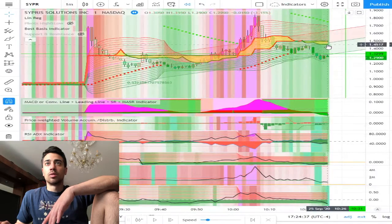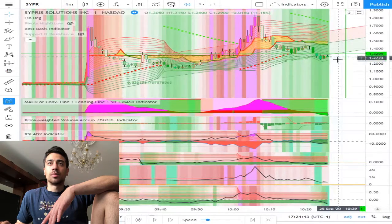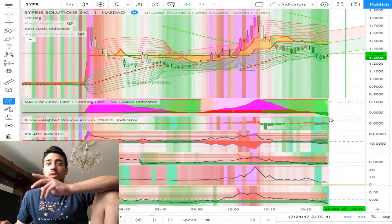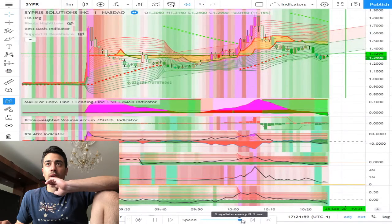It was well below the line of best fit, so I was happy about that, and it was also below the band, the linear regression band. MACD was low. I'm not sure if I mentioned that already. And there's some lower volume. So I'll press play. So I'll speed it up.